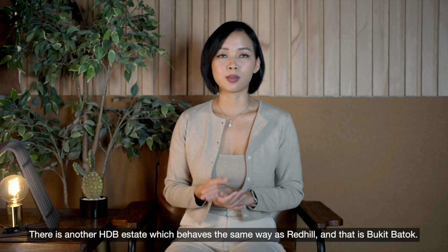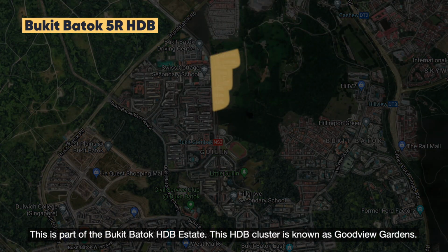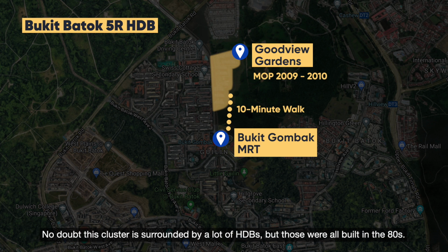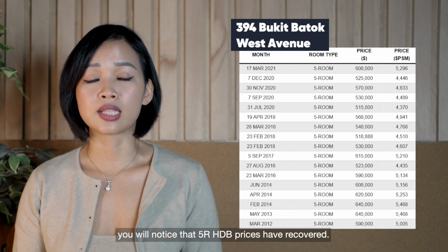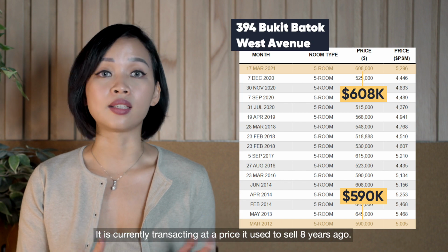There is another HDB estate which behaves the same way as Redhill, and that is Bukebato. This is part of the Bukebato HDB estate. This HDB cluster is known as Good View Gardens. It is a 10 minutes walk to Bukit Gombak MRT. The HDB blocks here were built a few months apart, MOP somewhere between 2009 to 2010. No doubt this cluster is surrounded by a lot of HDB, but those were all built in the 80s. If we were to zoom in at one of the blocks in Goodview Gardens, you will notice that 5-room HDB prices have recovered. It is currently transacting at a price it used to sell 8 years ago.